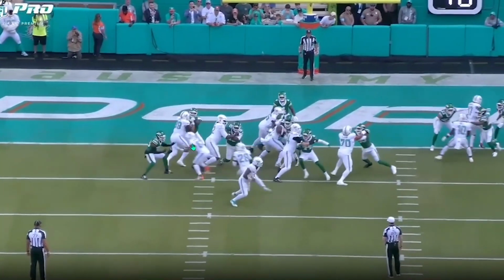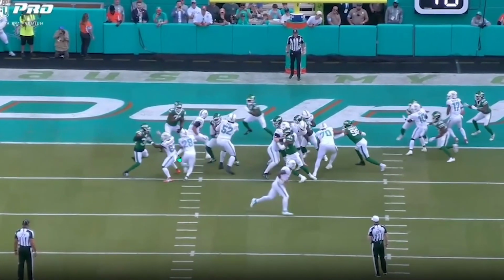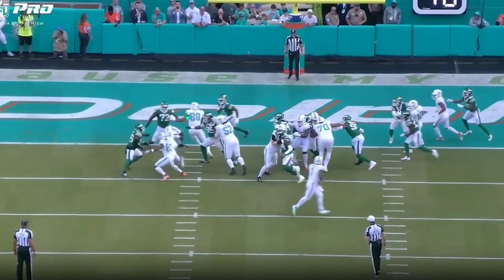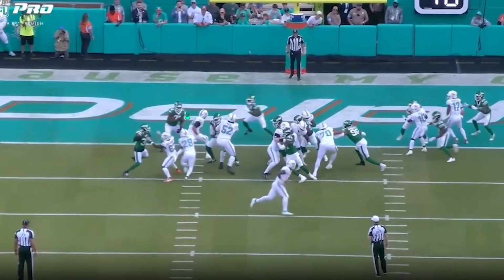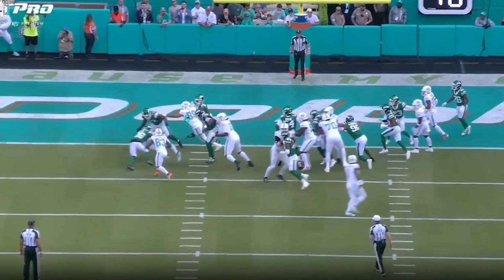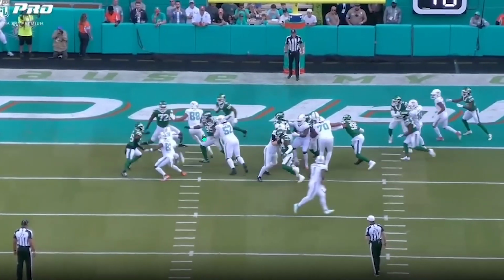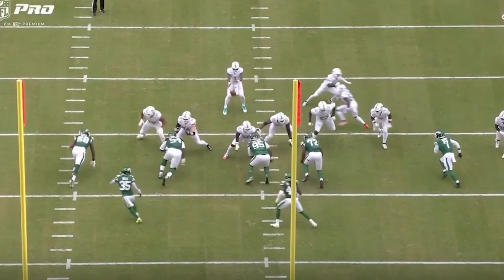Achane almost probably could have had a touchdown here if he didn't trip over Malik, because Achane stays on his feet. He probably has enough momentum to get into the end zone. Maybe he gets a little bit short, but if he stays on his feet there, decent chance of getting into the end zone. I think Paul does a pretty good job here, considering he's going against Quinnen Williams, who's absolutely dominant. Great player.